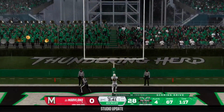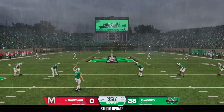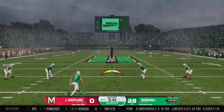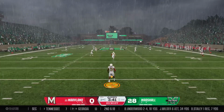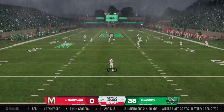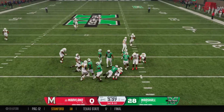Well, this thing's turning into a rout. It's turning into a rout quickly. Really nice job by the offense there, but it's not just them. Their defense is getting it done. Their special teams are getting it done, and it just feels like they're really feeding off of this home crowd and their energy. This has been the definition of home field advantage in this football game.